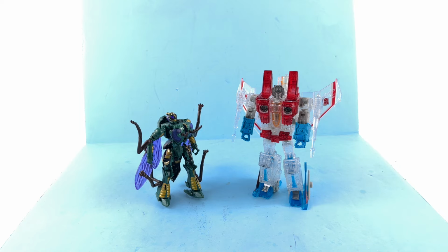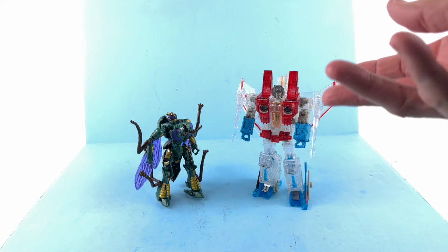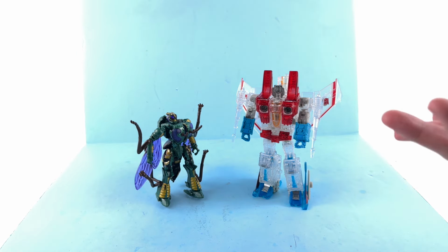It's hard for me to say that the set is worth $70 as you got a Voyager class figure and you have a deluxe size figure. Granted, the deluxe size figure has a lot more paint applications. This is not hard to do because you just mold it in a clear kind of coloring, so it actually uses less paint dye or whatever to do it. So it's hard to say if it's actually worth the $70.